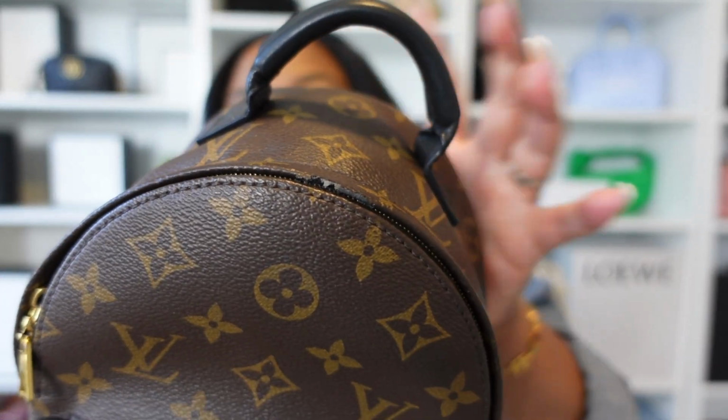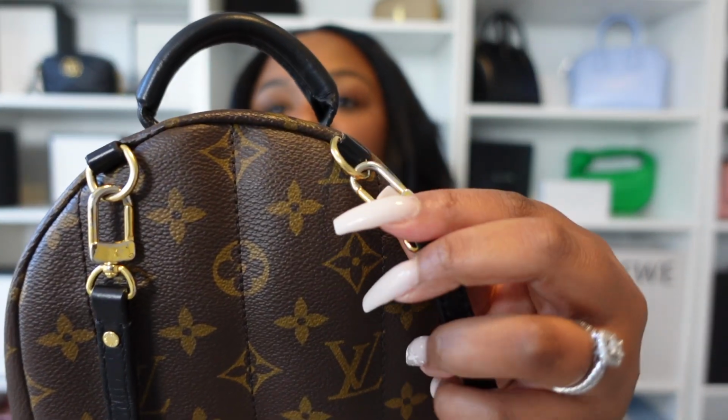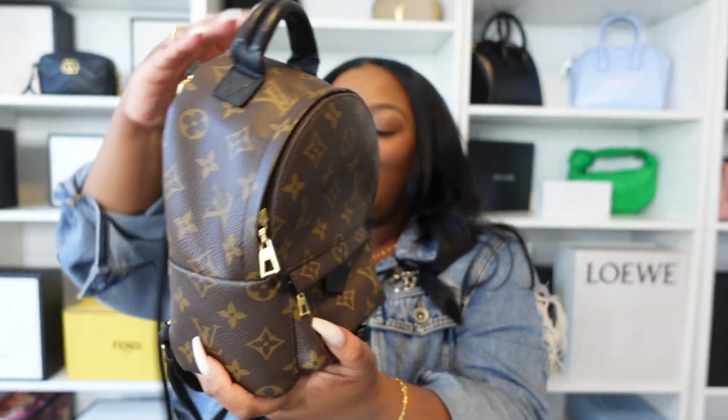Now, mine is very well loved. This was purchased in 2019, and I have several wear and tear marks. On the zipper pull here, I have damage, which I've had for a while. Then my little pieces here, these have tarnished some, so you may be able to see that. Some is silver, some is gold. Y'all, this bag is very well loved. This might be one of the top 5 well loved bags in my collection that actually have some wear and tear to show it.